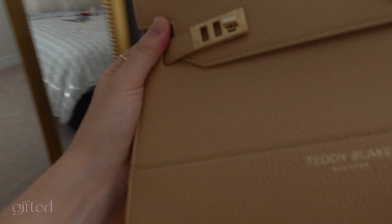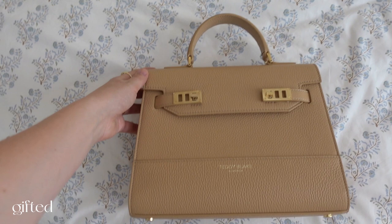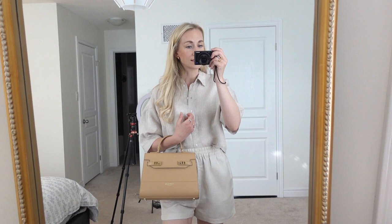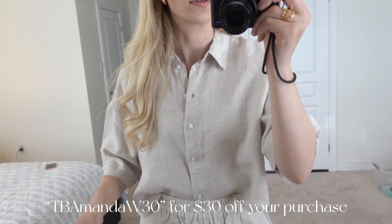I do want to give a shout out though, before we start, to this bag. Because this bag, look at Rosie's toys. She also, Scotty found some of her toys. Because this bag is one of the most beautiful bags I have ever laid eyes on. And a company in New York, I assume it was the PR company that works for this company called Teddy Blake, they reached out to me.